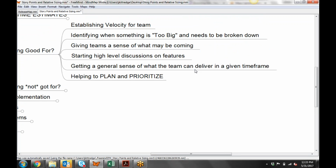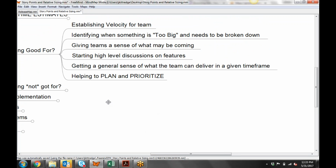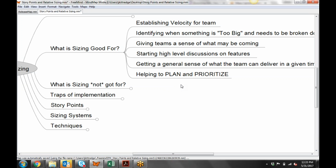So getting a general sense of what the team can deliver, that's really around the velocity, which we already talked about, and helping to plan and prioritize. We frequently talk about priorities in terms of what order we're going to address things in terms of the business needs. This is more important than that. That is more important than this other thing. Therefore, that's the order that we're going to deal with.